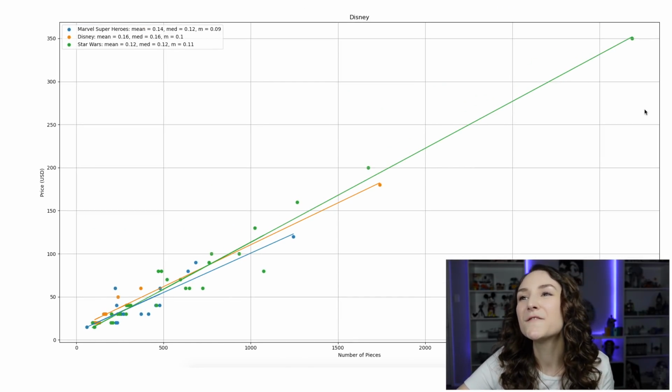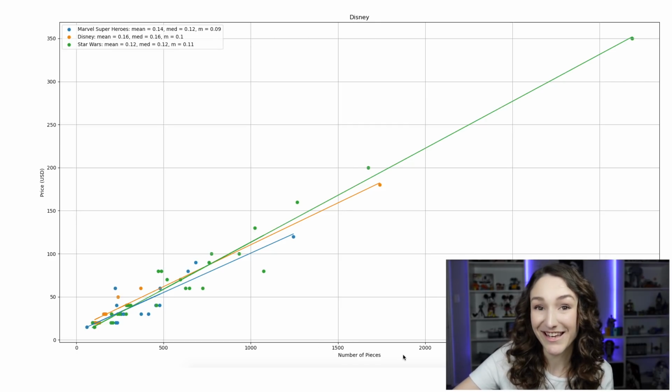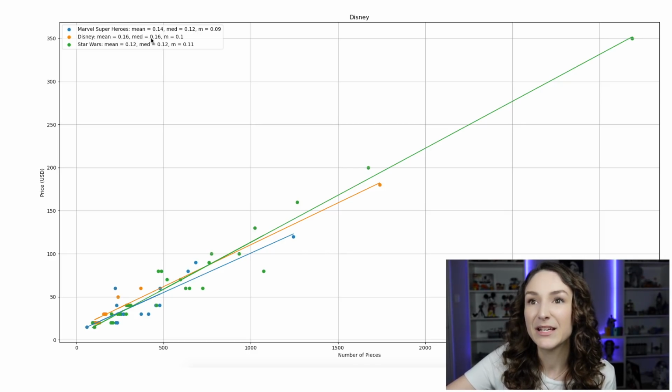Okay, so now let's hop over to this Disney plot. This is all the Disney IP, including Marvel, Disney, and Star Wars. Again, the number of pieces on the x-axis, the prices on the y-axis, and man, these look pretty pricey. So again, we're looking at the mean, median, and the slope of all of these. And it looks like, just from the numbers up here, Disney's expensive. So Disney, the mean and median are both 16 cents per piece, whereas the slope is only 10 cents.